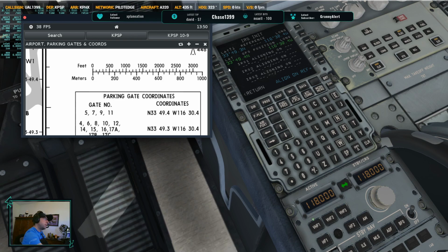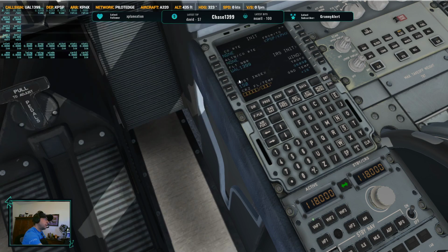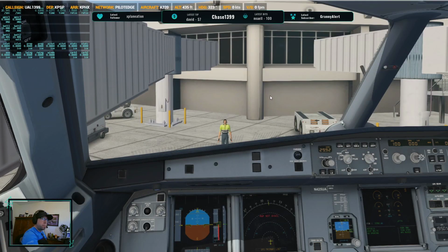$16.34, so that one's right. 3349.3. I'll line on rep. And I'm not going to enter in my cruise altitude until after I get my clearance. And I'm going to get ATIS now.